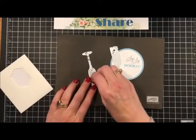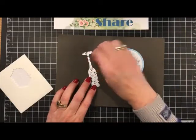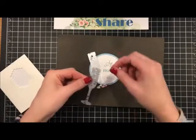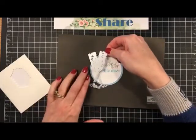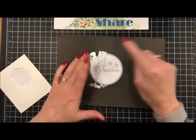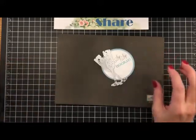and then we'll see how that looks. So take off the backing, lift this up, bring this in, and we'll just crisscross this. And there we go. Doesn't that look cute? It's perfect.